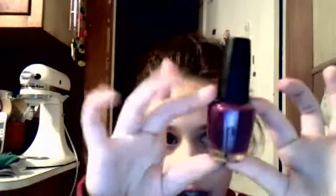Then we have this one. This is not from any collection, it's just a bigger bottle. This is called Lover Me or Lover Me Not, and it's a really pretty dark purple. I will swatch this one too. And this is matte, I'm pretty sure. I mean, it has some secret shimmer.